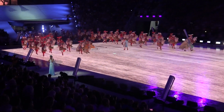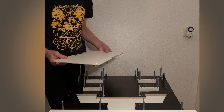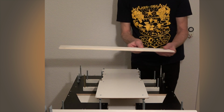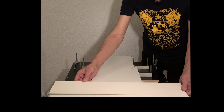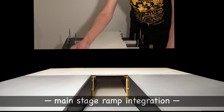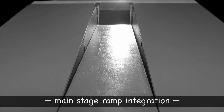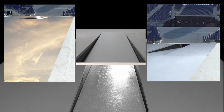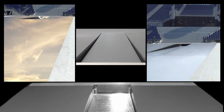So let's position the down ramp onto our model and also place the final section of the main stage, which shows they are connected. The main stage ramp part of the model was the first to be created, its raising and lowering movement integrated into videos.